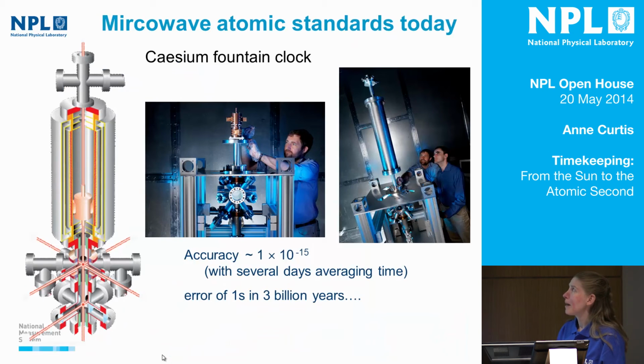So in terms of microwave standards today, because this 9 billion oscillations per second of the cesium clock definition is a microwave transition, these kind of clocks, which you can see if you go visit down in our labs, have an accuracy of about a part in 10 to the 15, which in the terms I've been talking about is a clock that would only lose or gain a second every 3 billion years.